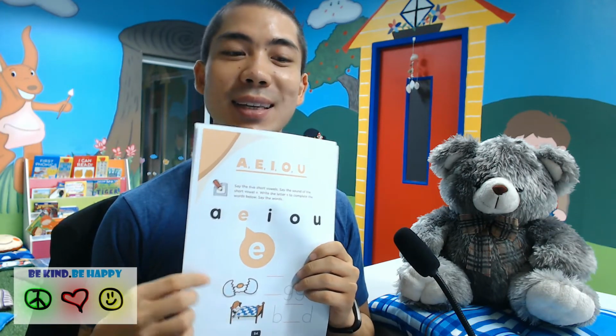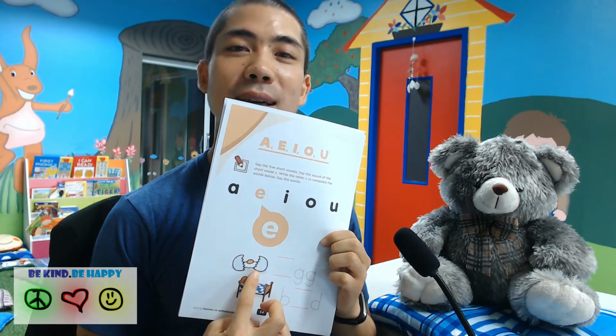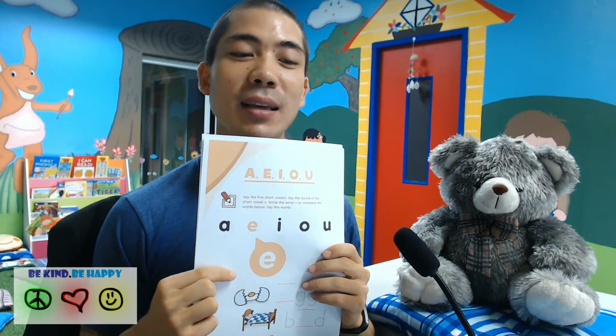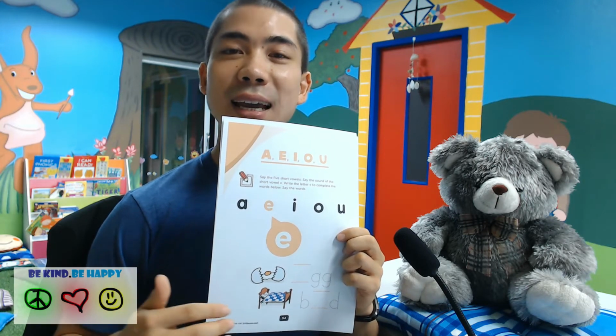we can also think of a few words with the short e sound. Maybe it is egg, or b, ed, bed. How many more short e sounds can you think of? Write down or say out loud as many as you can. Maybe it can start with e, like elephant, or maybe it can have the e sound in the middle, like leg, walking with two legs.